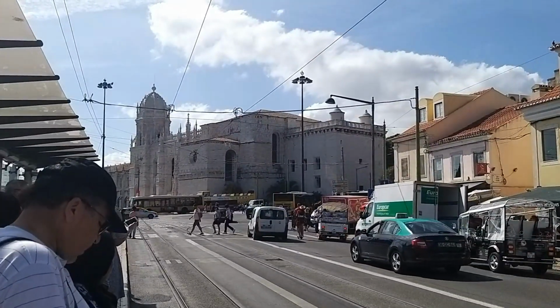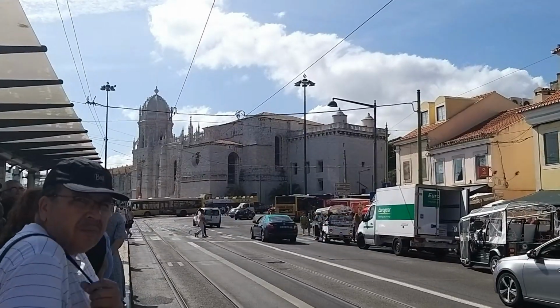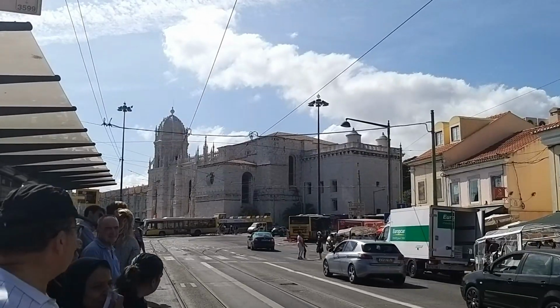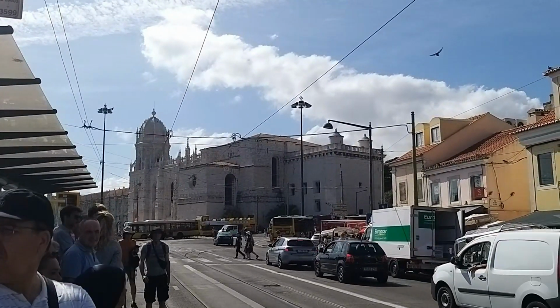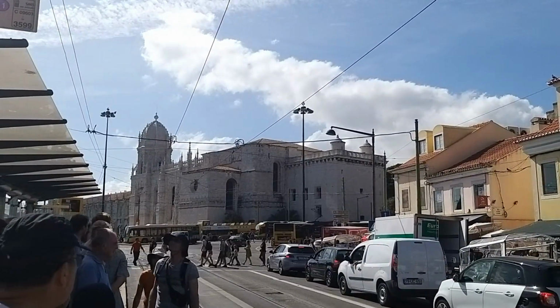There you have Mosteiro dos Jerónimos, which is a beautiful monastery that you can visit. Again, the queues are big at this time of the day, so if you plan on coming and visit it, do it earlier, otherwise you're going to be roasting in the sun.